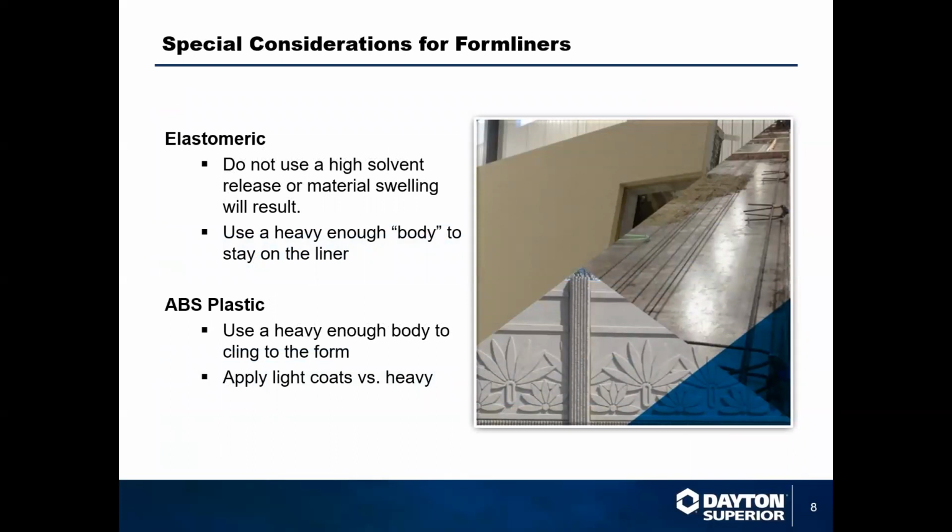So for form releases, we talk about formwork a lot. In precast, we see quite a bit of steel or maybe job-built plywood. There's also form liners that add considerations. So basically, when using a form liner, what we're really looking to do is to use the right release for the job. Elastomeric, the thick rubber form liners, will sometimes swell over time with use of a high solvent based form release. And also thinner form releases may not cling to the form liner as well as they would. So we recommend something that's a little thicker.